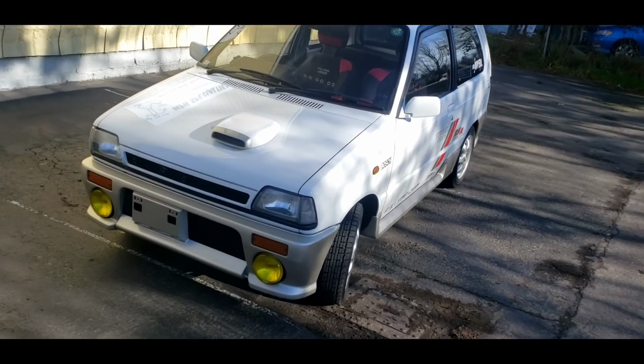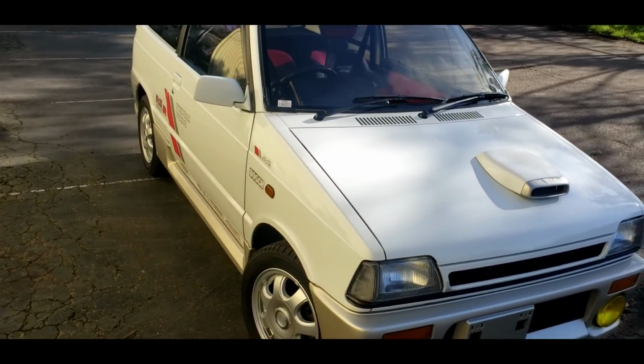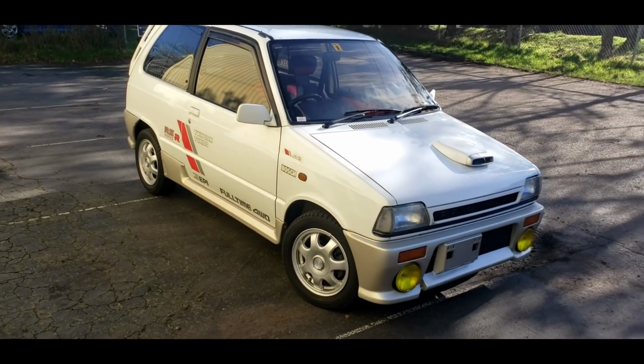So happy to have the job that I have to do this. So much fun. Look at this thing. That's the ultimate hot hatch for you right there.